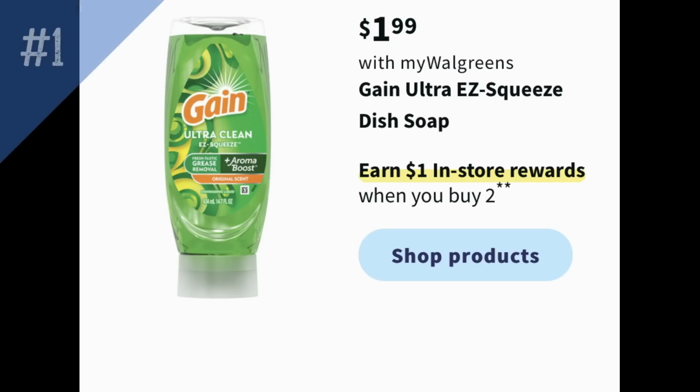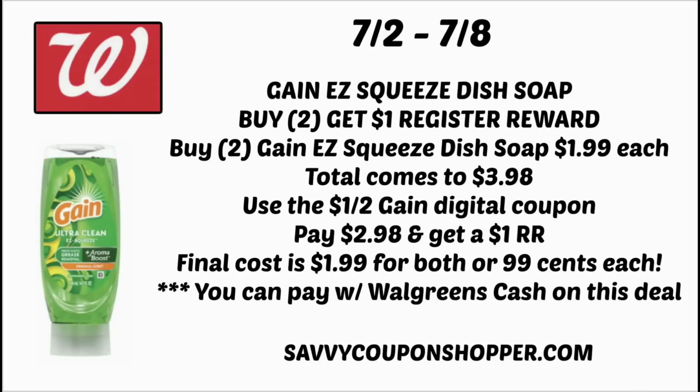I love this first deal. Something I've never tried, these Easy Squeeze. I know there's Dawn and Gain. This is what pumps me up for couponing, is trying something new. It's almost like a luxury item, or at least that's how I feel. So they're on sale for $1.99, and when you buy two, you get a $1 register reward. So grab two of them at $1.99. They're normally $2.99 each, so they are on sale.